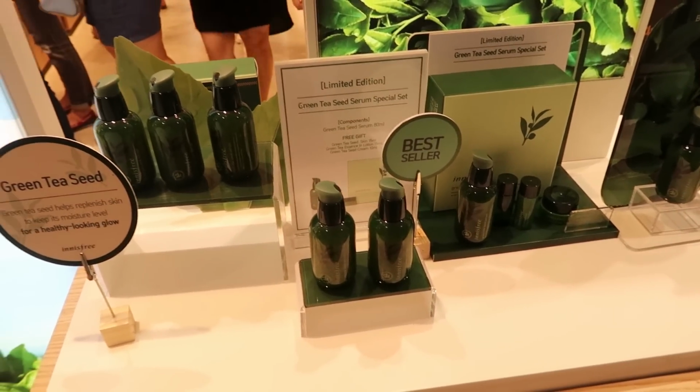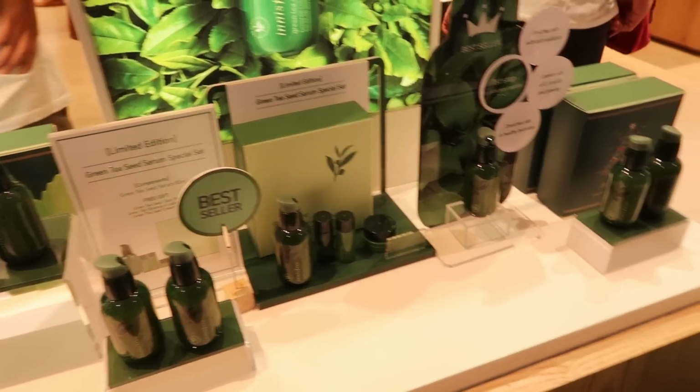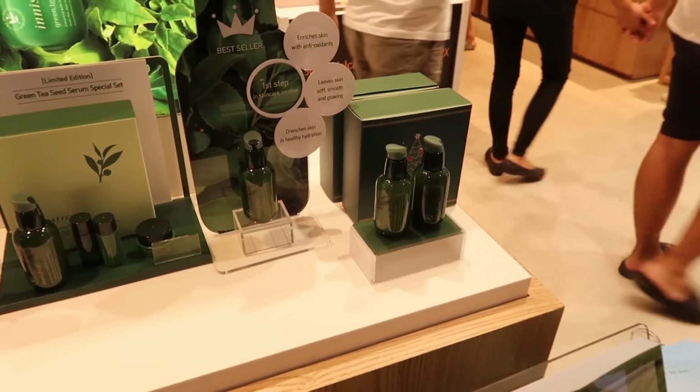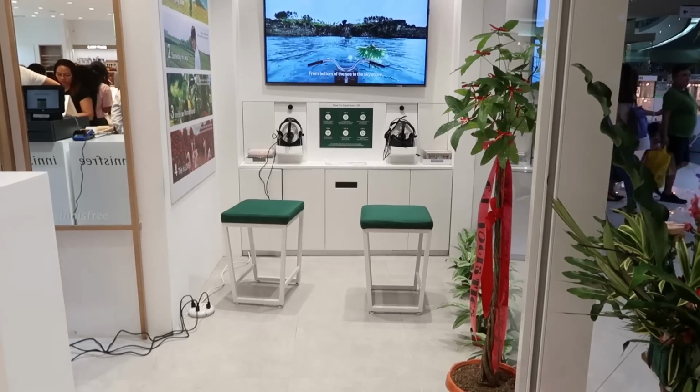Bestsellers talaga. So they have different types. May mga serum, may mga essence in lotion, ang dami. Even the facial wash. I know the facial wash is really great kasi I've tried it before. May park din pala here.